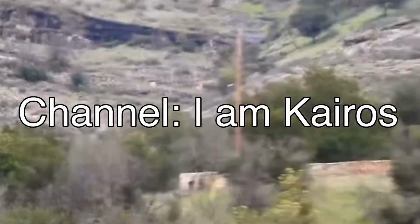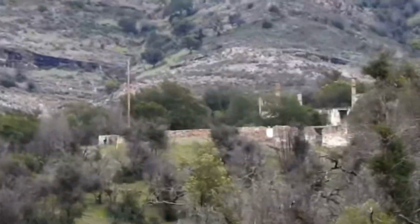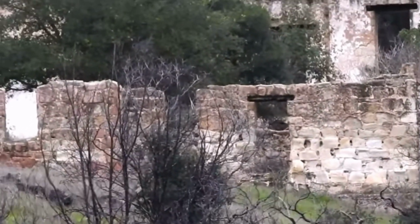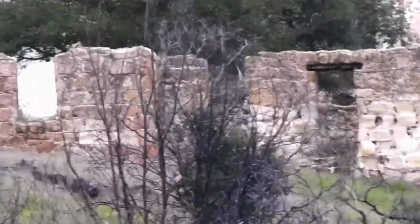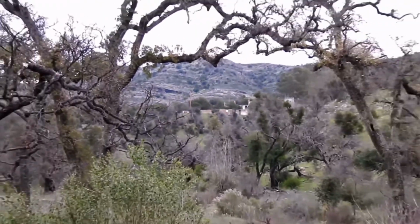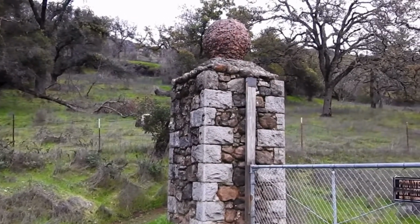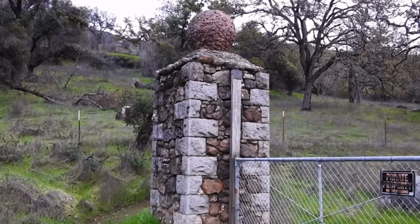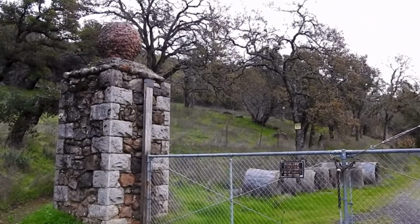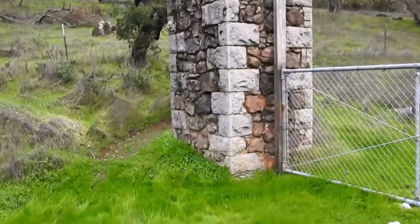So I'm on Soda Canyon Road in Napa, and we're going to get some better views of what really is the structure. What is it? On top of the Soda Canyon Road, as you veer up right off of Soda Canyon, there's another set of columns here, and this is the third set. Two of them are easily visible, and there's another set that are off the trail, and they're very colossal, but they're made out of materials that are very hard to work with.